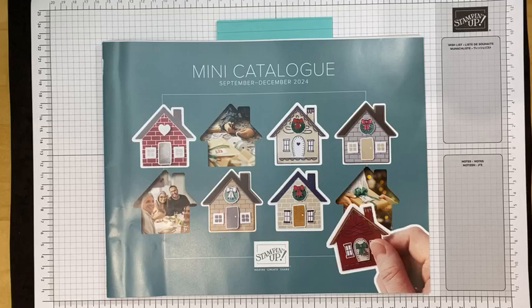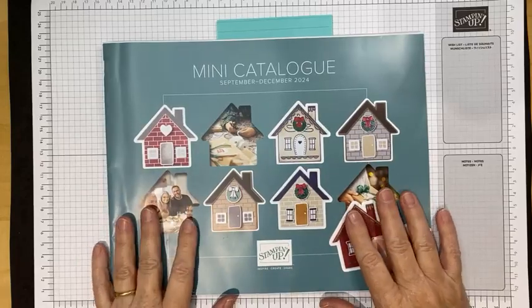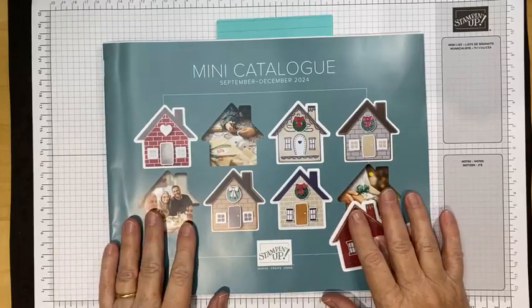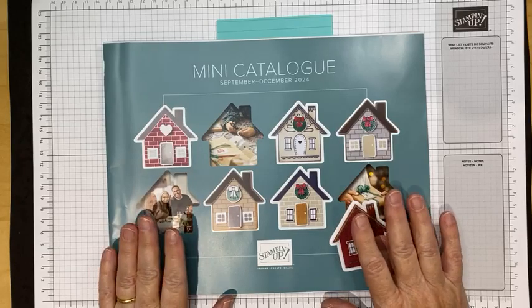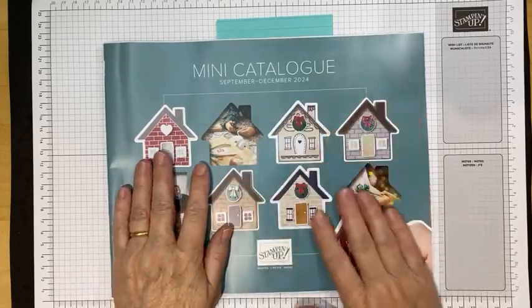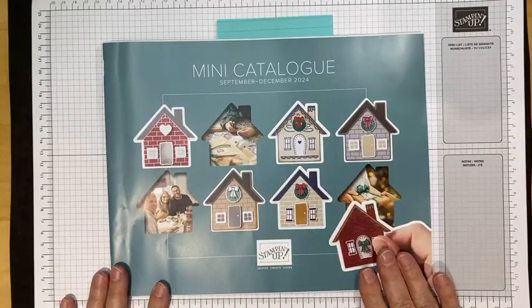But anyway, I'm here now, and in front of me I have the new Mini Catalogue, which goes live next week on the 4th of September. As always, I cannot as yet share the inside of it, but this is what it looks like.